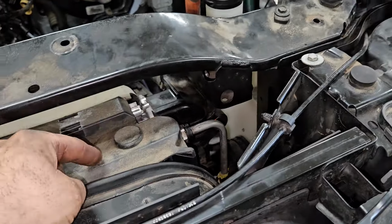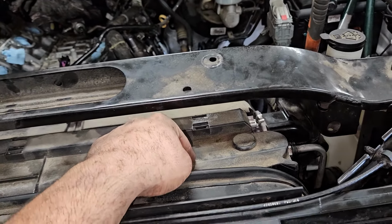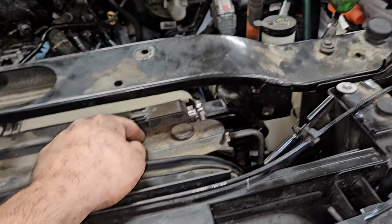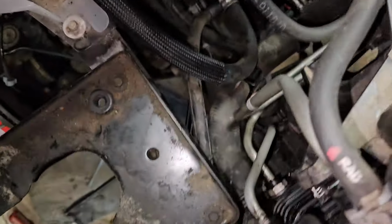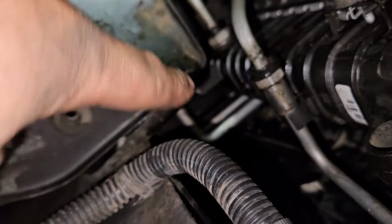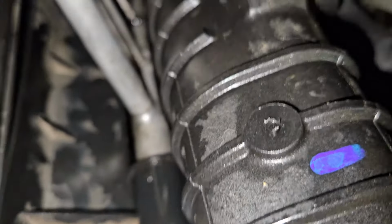Want to also know another fun fact that really has me questioning whether GM is still GM or if it's just a conglomerate of other brands, makes, and models put together? Your AC condenser on this truck is also your transmission cooler. Don't believe me? Here's your tranny cooler line, all right? Of course, this is going to be hard to see over here, probably. Maybe not. So, those are your AC lines right there. Here's your tranny cooler line. They both run to the same damn thing. Like, it's really hard to show you.